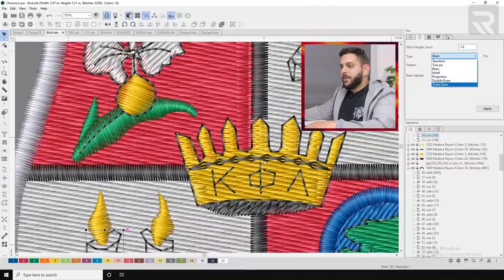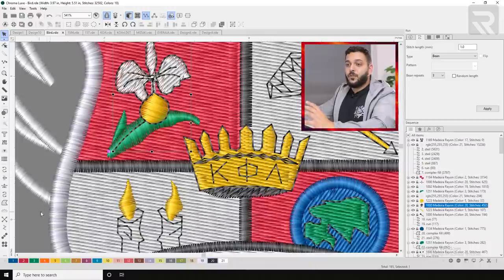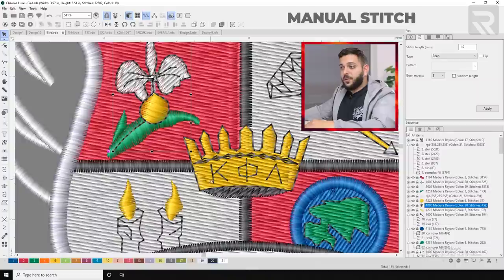Now, for these letters, I did something very similar, but instead of using a run stitch, I used a manual stitch. So for these letters here, I went down to my manual stitch. And when you use a manual stitch, every stitch that you use will be that one stitch. It will not act like a run stitch where it adds stitches automatically in between. So let me show you the difference.